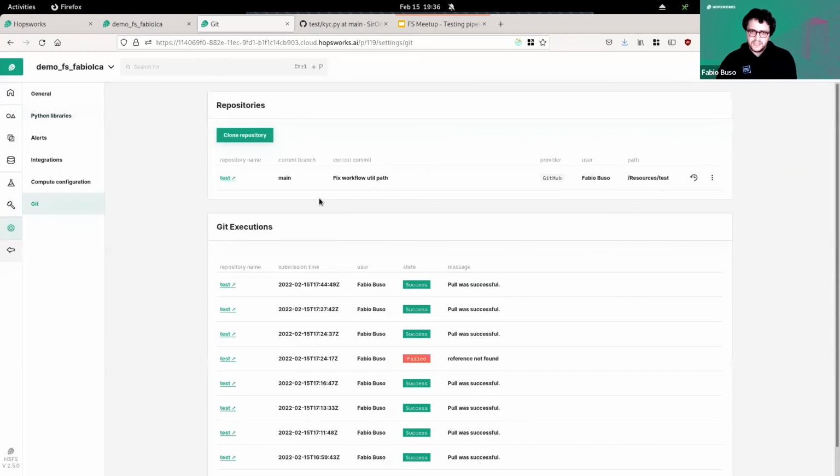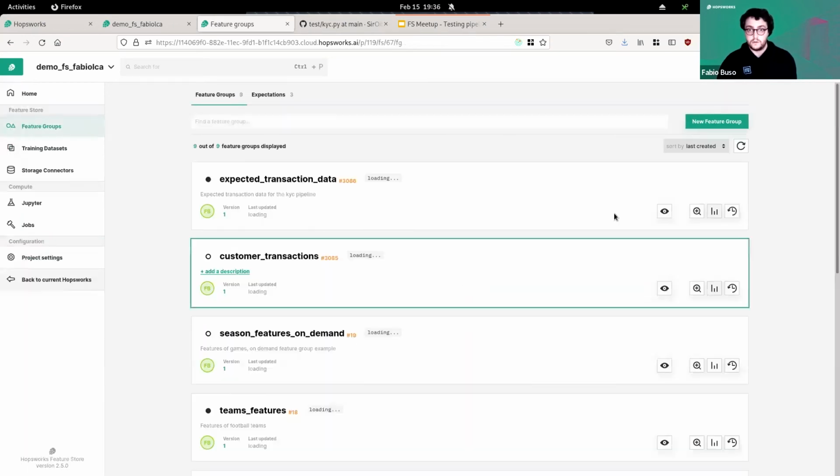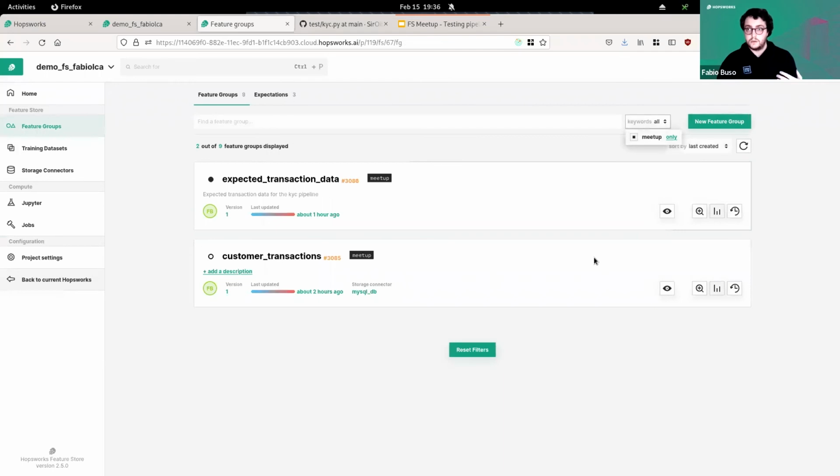So I set up my repository. There are a bunch of keys to set up because I need to authenticate with GitHub. And essentially what happens is that I have the two feature groups I was mentioning in my code, right? So if I go back to feature group, let me filter the garbage out. Yeah. So now we have two feature groups for this meetup, right?